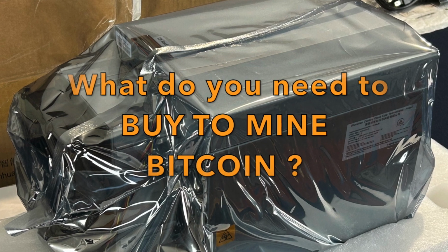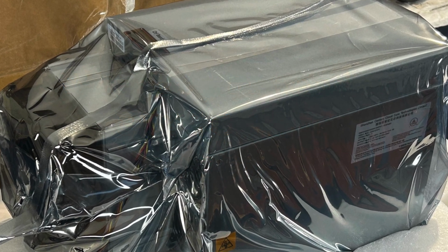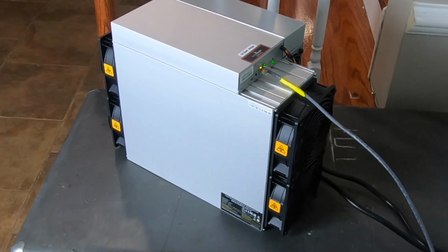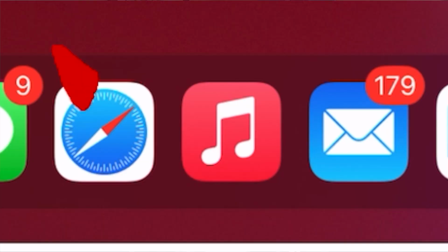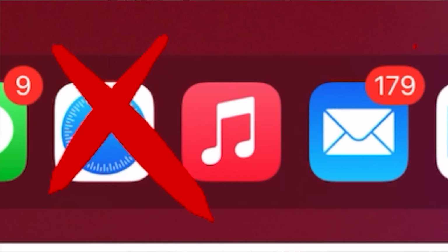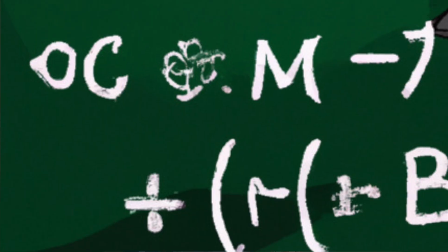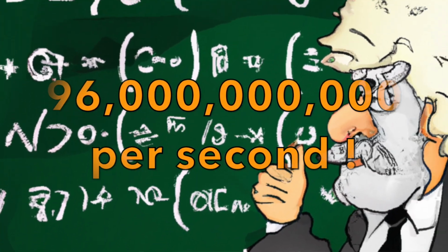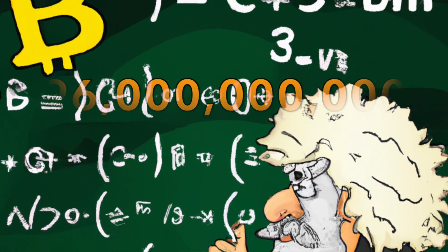We purchased this ASIC computer. See here, we got an S19J Pro. It's unlike any other computer you'd find at an electronics store. It can't surf the web, it can't check social, can't send email. You can't even plug it into a regular outlet. All this computer does is calculations. 96 trillion calculations a second, literally.